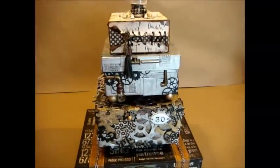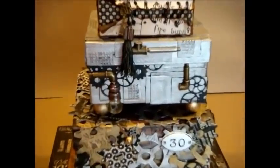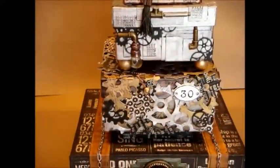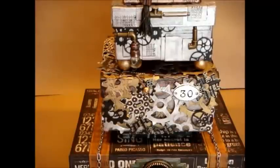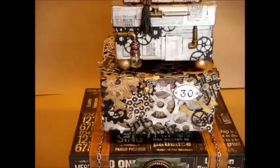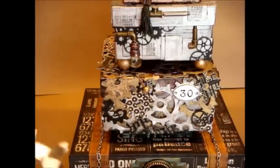For my gears here, let me zoom in so you guys can get a better look at them. I cut out a ton of gears, and let me show you really quickly what I did. I used some of my covers to my Graphic 45 paper collections because I like to recycle everything, and a couple of them I pulled off of the pad, but most of them were from pads that were empty.